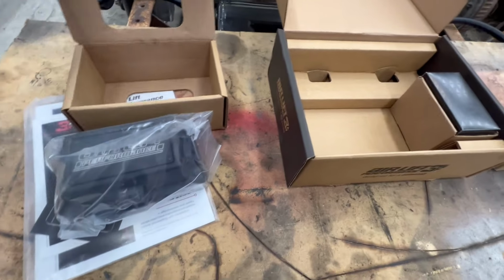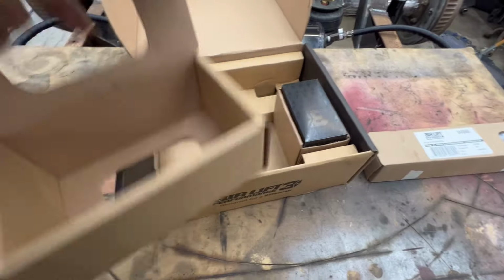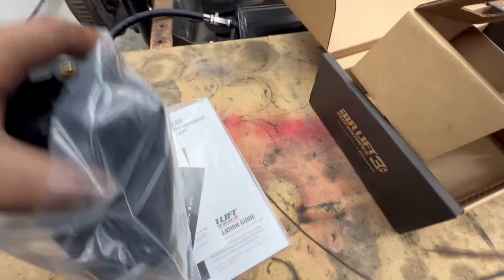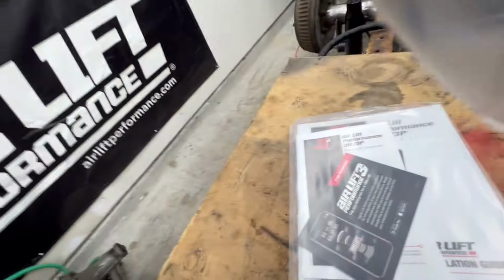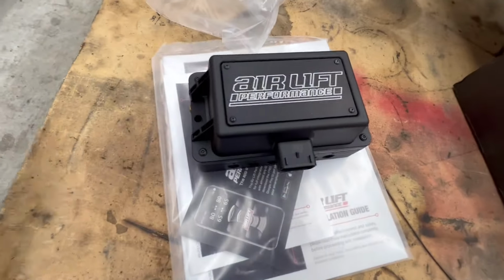That's all that's in there. We can keep this in here for now, that way we can put everything back whenever we're done with it. And then see if I can do this with one hand. Not really, I have to use this one. So there she is, the manifold.